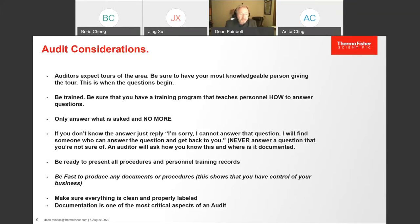Some basic things is to make sure that everything is clean and properly labeled, and documentation. And I know that Chris, my colleague, he probably dwelled on this over and over again about how documentation is key, especially in a GMP situation. If you don't have the proper, clean, and precise documentation to support any activity, then me, the auditor, I don't consider that a very good thing, and it's going to prompt more questions that will go back to the control of your business.